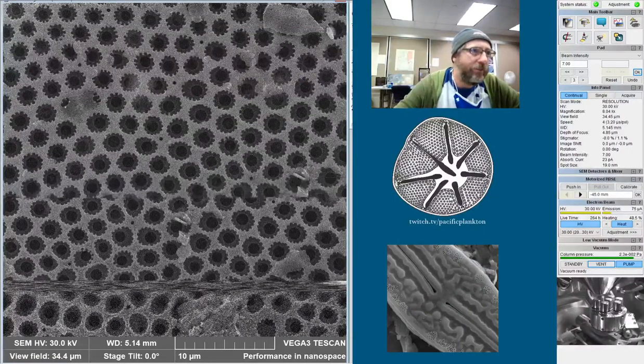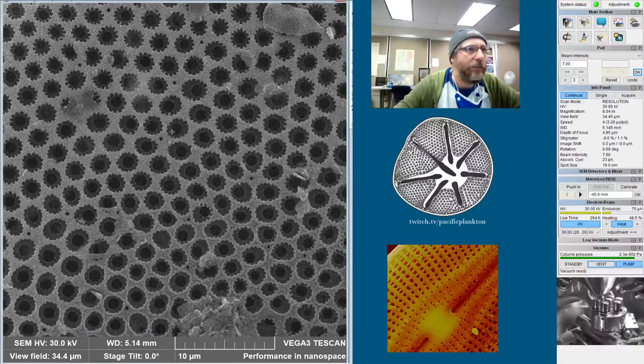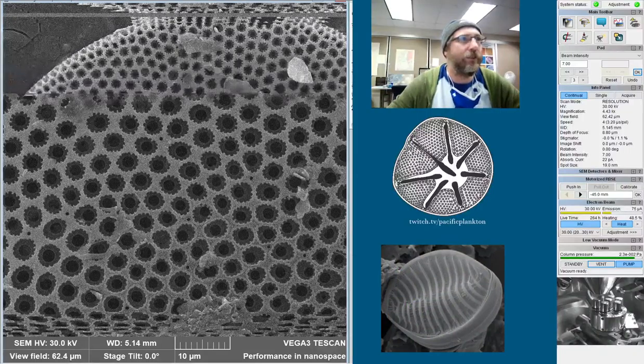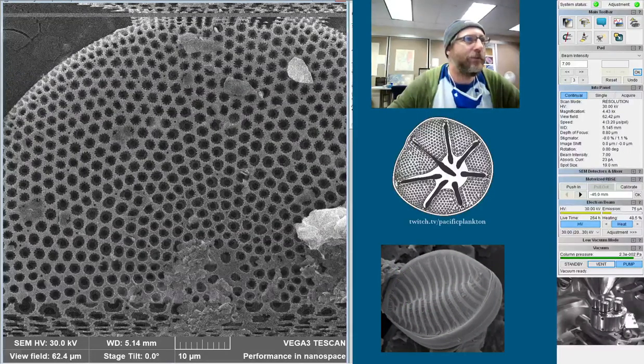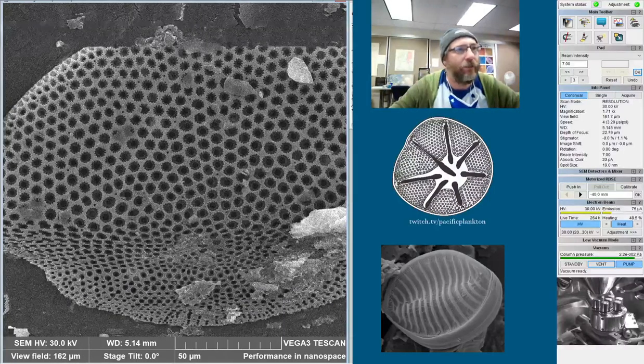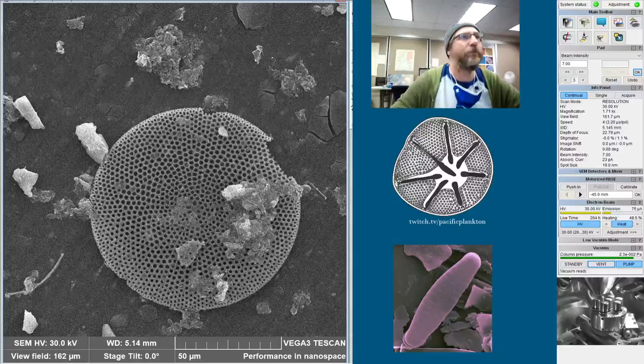But it actually lets us see that inside the valve, these little holes are called areoli. And there's sort of two layers of silica. And these little holes are where the rima portula are for that periphera. They're all over the valve face, which is kind of unique. And then it has two other types of rima portula around the margins on the inside. You can't see them unless you're looking at an internal view. So this is an external view of that diatom.